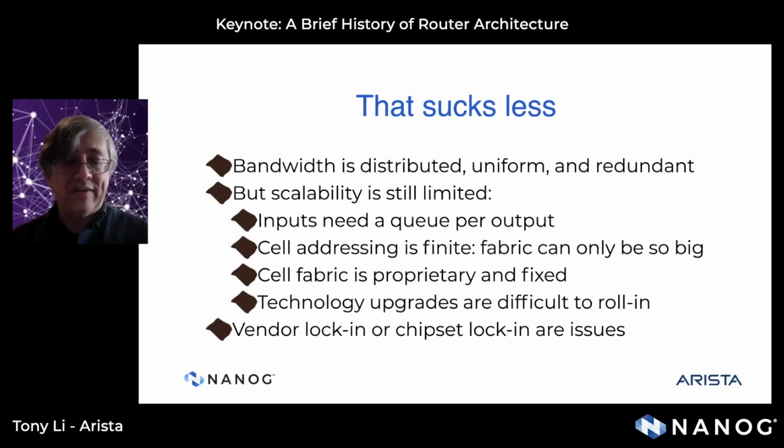And unfortunately, the cell fabric turns out to be proprietary. That's a real problem. That ends up creating all sorts of issues because we can't change out the cell fabric. Technology upgrades seem to be very difficult to roll in. If you've designed silicon around a fabric and you have new silicon that's going to go, say, 10 times faster, how does it interface to older silicon? How does it do so smoothly? Lots of folks have tried this, and we've never been able to make it work.